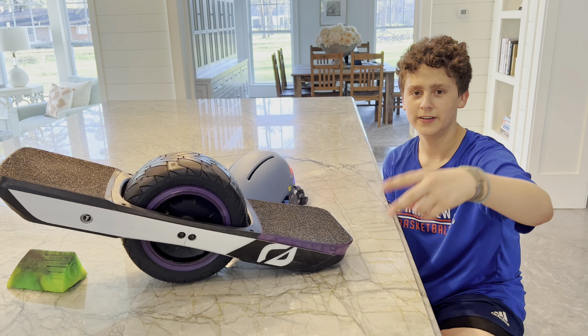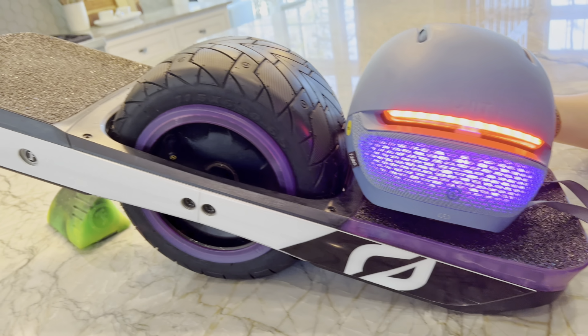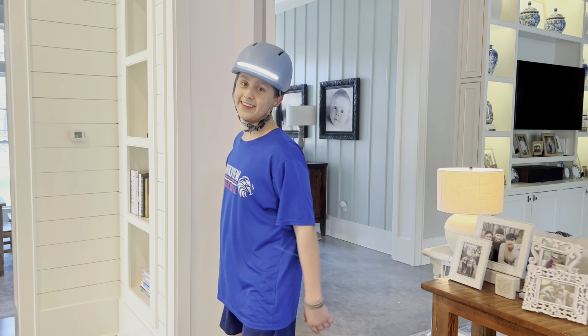We gotta do it right, so we changed it purple on the helmet too. All right, let's go for a ride. Hey, we gotta ride this out of the house.